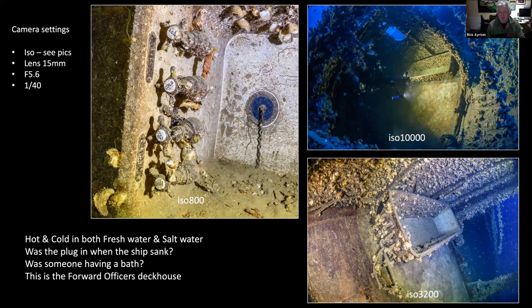So apparently this area is the forward officer's deckhouse, and we were on the deck, and there's a little entrance there, and you can just see it. But the bath is just sitting there, and what's fascinating about it is it has double supply, so it has hot and cold in both fresh water and salt water. If you look at the left-hand image, there are two plates. Now you can't see what each says, but I suspect one says fresh and one says salt. And I'm just intrigued, was that plug in when the ship went down, and was somebody having a bath at the time the mine went off? Something we'll never know, but you never know.